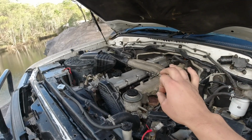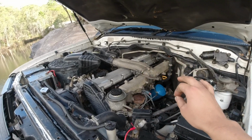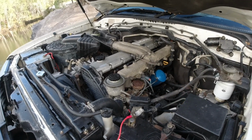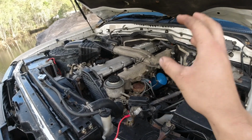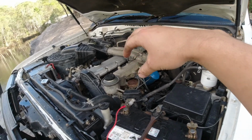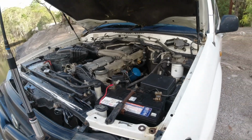That engine there might be the slowest moving object on the face of the planet, bar a 3L Hilux. However, you can guarantee that it will always get you there. Unless you put a turbo on it, in which case it probably won't get you there.